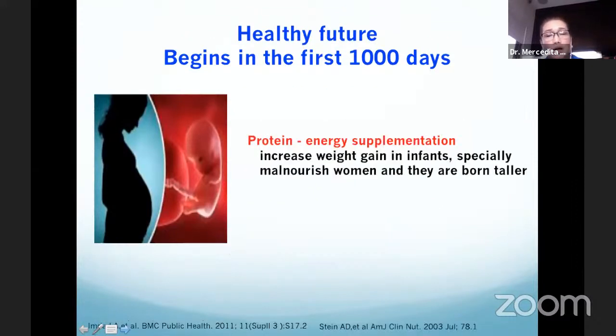It is also evident that protein energy supplementation among these pregnant and lactating mothers would result to an increased weight gain in infants, especially malnourished women, and for those children who were supplemented during their lactation stage could give to a taller babies.